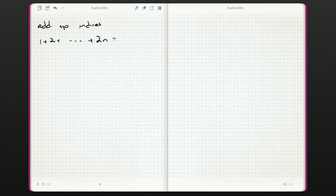I don't know, maybe if we add up the indices? Because you'd get 1 plus 2 plus all the way up to plus 2n, and that will be something. And that'll be 2n times 2n plus 1 all over 2. But in there, you're going to have sort of these i plus k things.